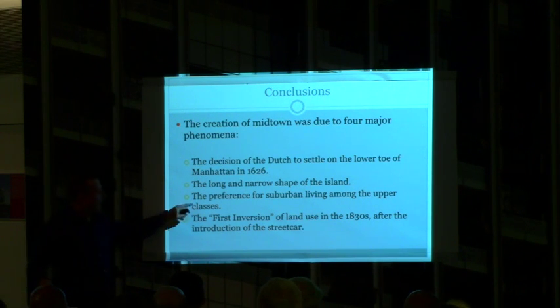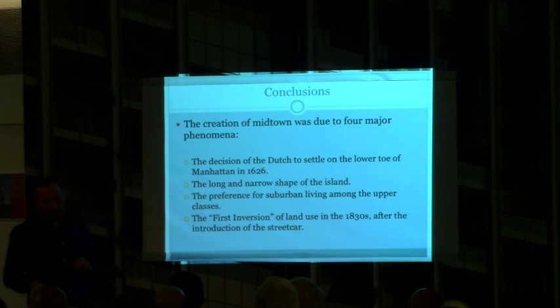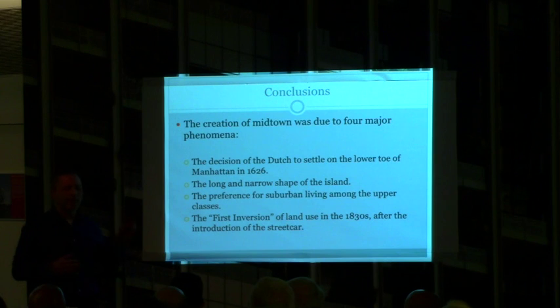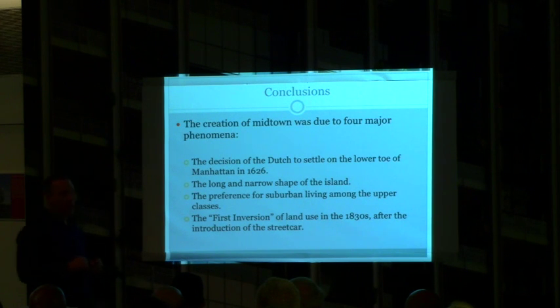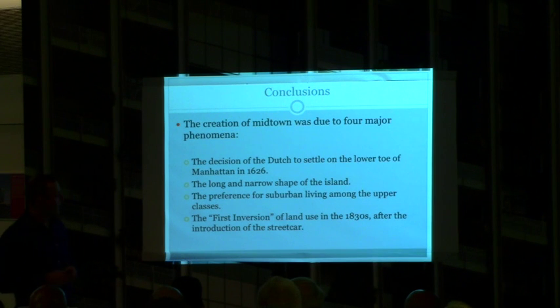Another key thing here is that in this country, Americans have traditionally voted with their feet by moving out to what I would call the suburbs. And as I go through the talk, I'm not talking about the modern suburbs, quarter-acre lots and four bedrooms and things like this. When I use the word suburbs, I'm really talking about middle and upper income people living on the outer edges of the city. There's nothing inevitable about that occurring. It just seems to be a preference that we have in this country.